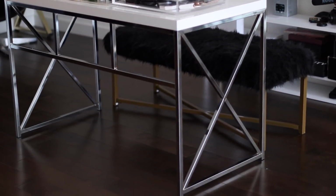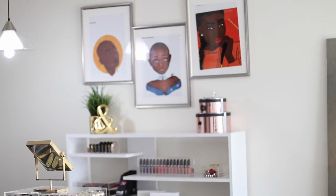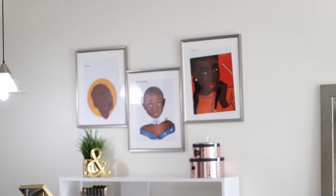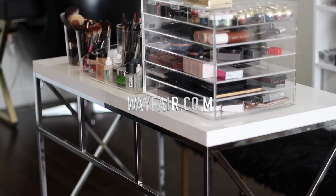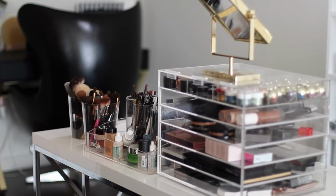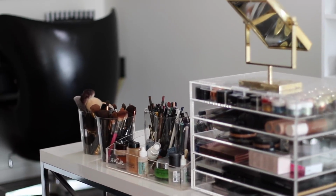So moving along from the office editing section, I have my little second office, which is my beauty section. I really love this. I just love it. It kind of gives it a really nice vibe. And when you come in, you know that I am into makeup.